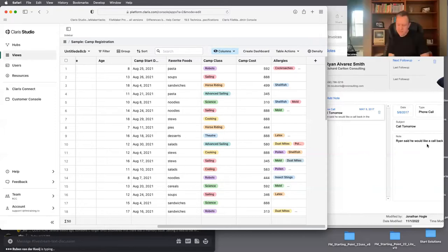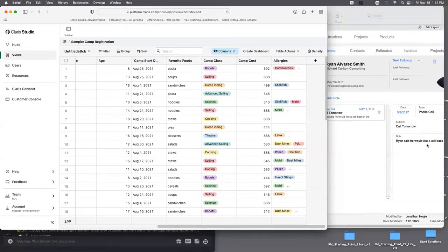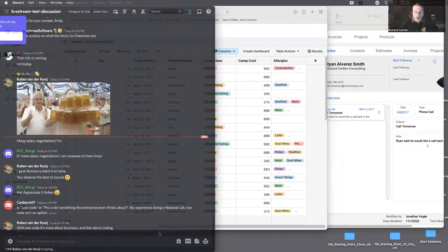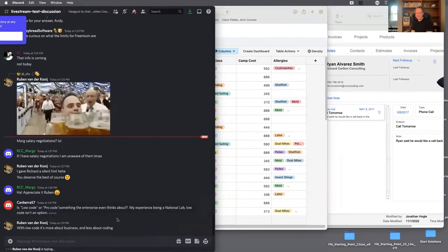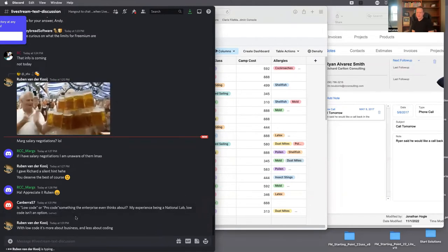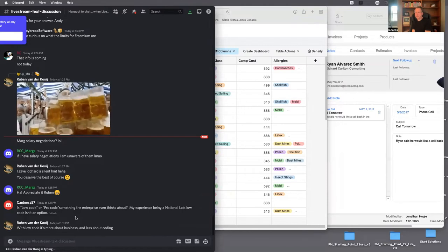But it's that combination of, yeah, maybe we're low code in terms of rapid app development, but this is low code for pros. Our developers are professional. I've seen the comment by Canberra there on low code, and we agree. We think that the value that we provide, that our developers provide, is different.